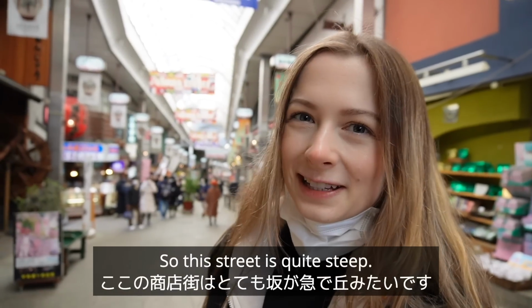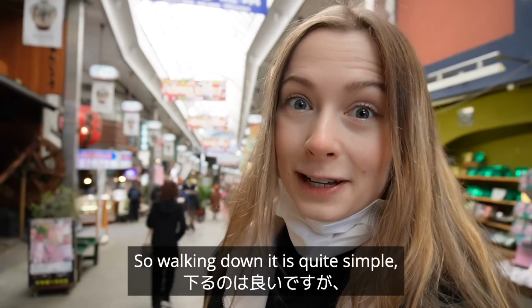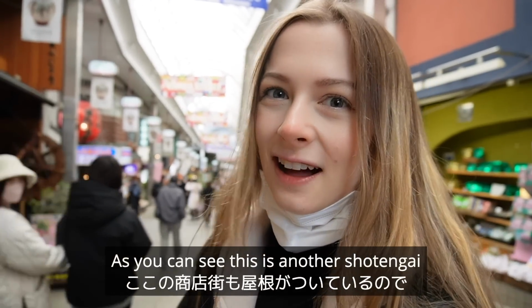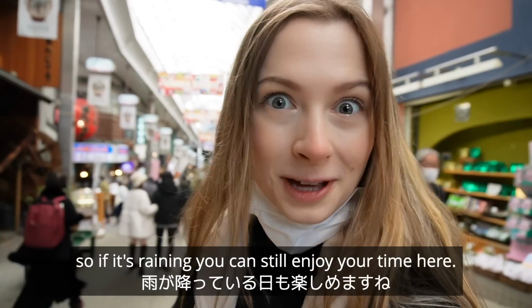So this street is quite steep. It's kind of on a little bit of a hill. So walking down it is quite simple, but I imagine walking up it could be a little bit challenging. As you can see, this is another shotengai which has a roof covering on the top. So if it's raining, you can still enjoy your time here.